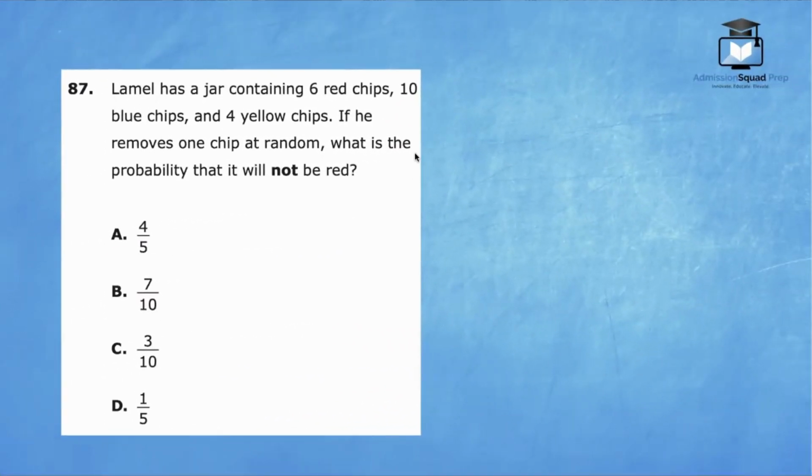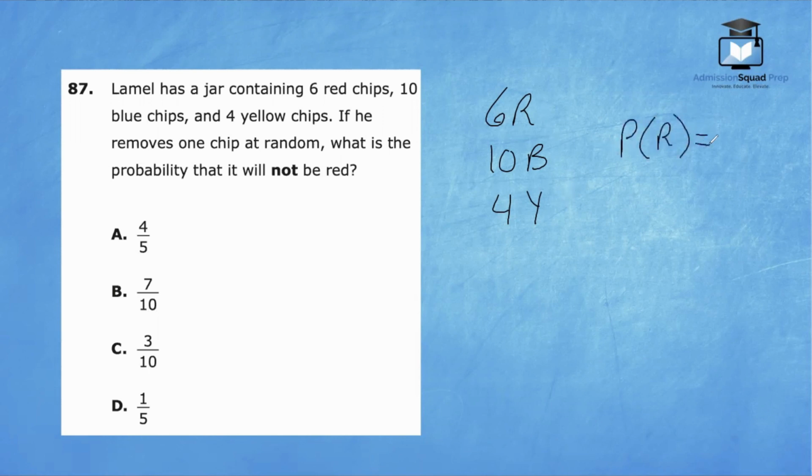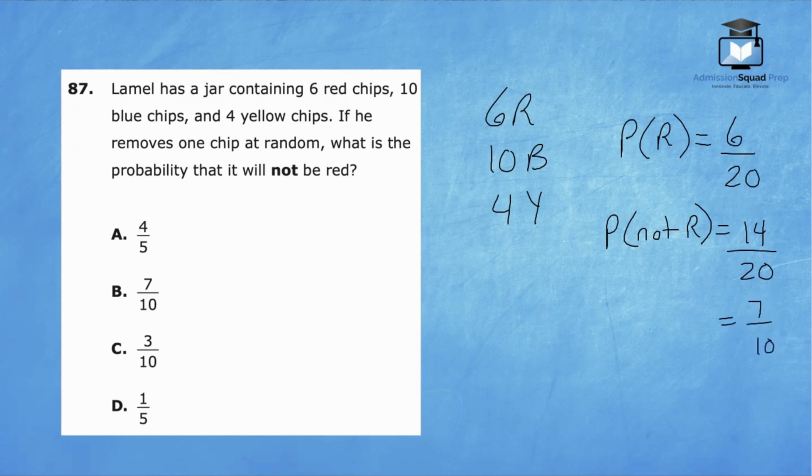Number 87. Lamel has a jar containing 6 red chips, 10 blue chips, and 4 yellow chips. If he removes 1 chip at random, what is the probability that it will not be red? The probability of getting a red chip is 6 out of 20. The probability of getting not a red chip is 14 out of 20. If we express this fraction in simplest form, we have 7 out of 10. So answer choice B is the correct answer.